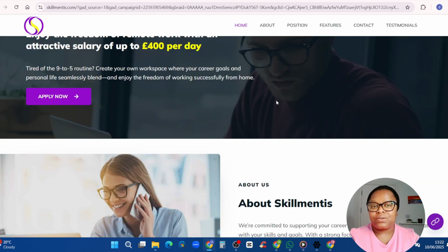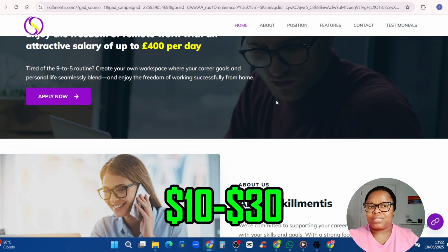The pay on Skillmentees varies, but you can expect to make anywhere from $10 to $30 per hour, depending on your experience and the task complexity. What's even better, they offer flexible hours, so whether you are a night owl like me or an early riser, you can find work that fits your schedule. This platform is perfect for anyone looking to gain experience in data entry or build a long-term online career.